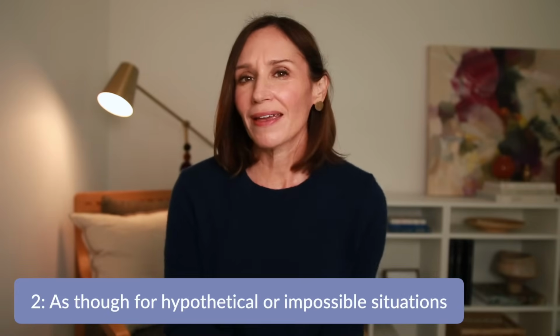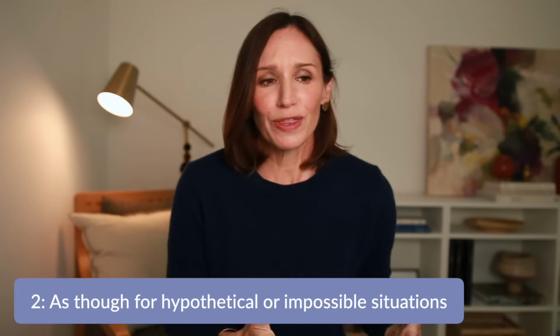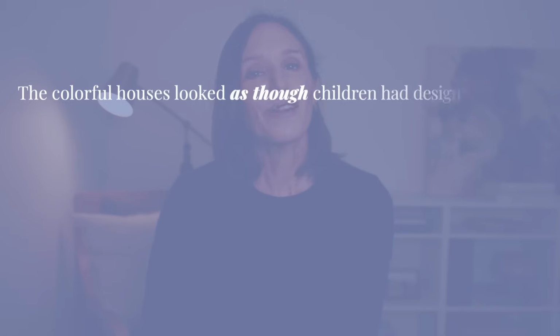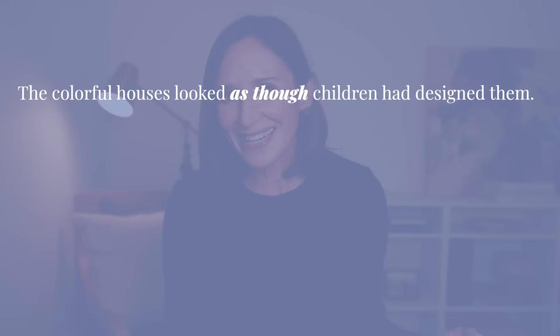Now, to build onto that idea of descriptions, as I mentioned, we can use as though to indicate hypothetical situations, so things that seem to be true, even though they're not. Here's an example. The colorful houses looked as though children had designed them. Now, of course, children probably did not design these houses. However, it's likely creating a vivid image in your mind. You can imagine what these houses might look like if they had been designed by children.